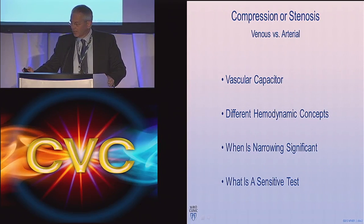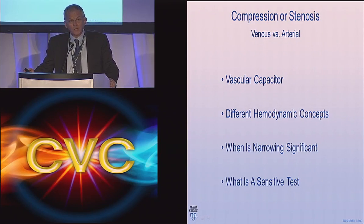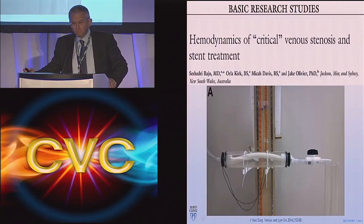We are used to dealing with the hemodynamics of the arterial system, which are quite straightforward. We know that a 50% diameter stenosis causes a critical stenosis or hemodynamically significant stenosis. But when it comes to the venous system, we don't really understand. When is a narrowing significant? And do we have any sensitive tests to determine when to intervene and when not to intervene?